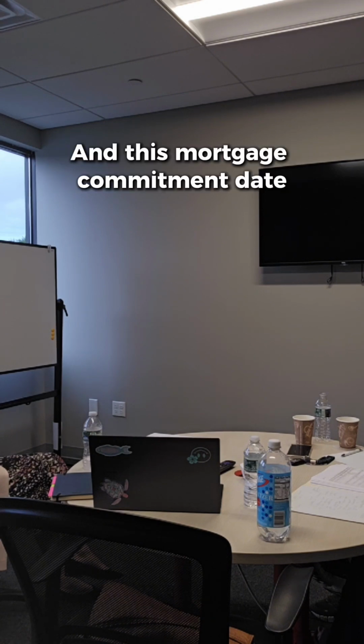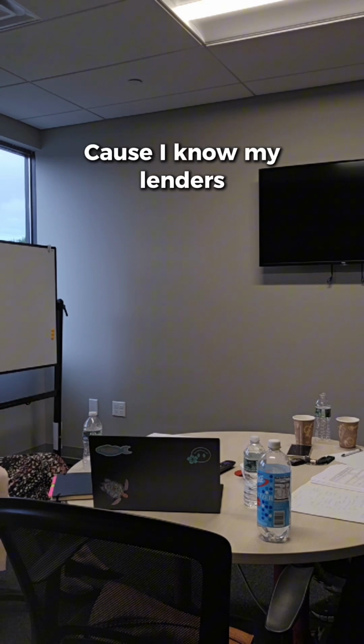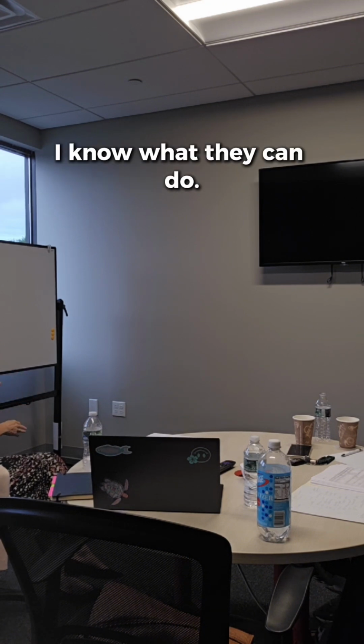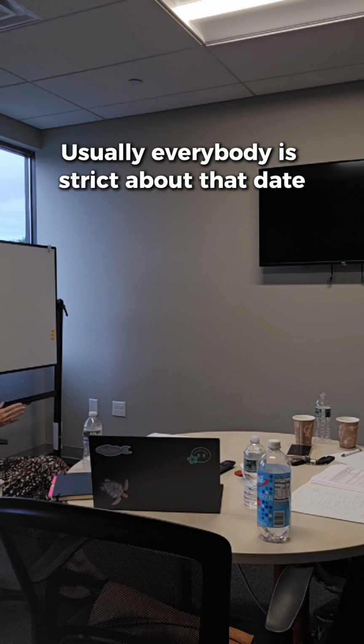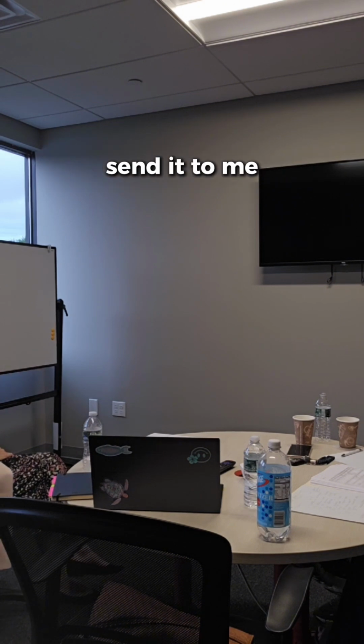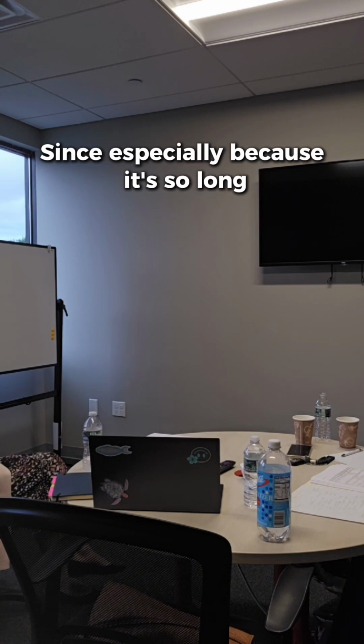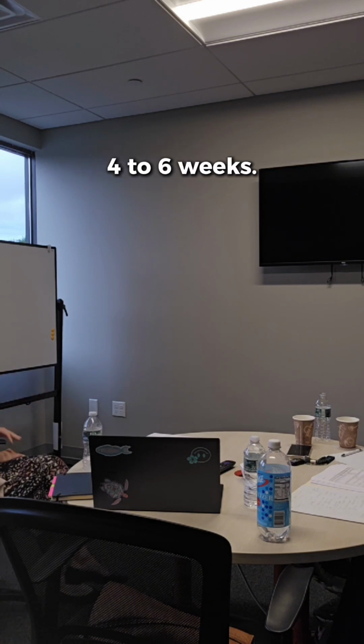And this mortgage commitment date is going to be put in the contract. I'm going to put it in because I know my lenders, I know what they can do, how fast they can do it. Usually everybody is strict about that date. If the bank does not send the mortgage commitment by one day, the seller might send it to me, because they want to be sure that you're getting the mortgage, right? Especially because it's so long in the transaction, like 4 to 6 weeks.